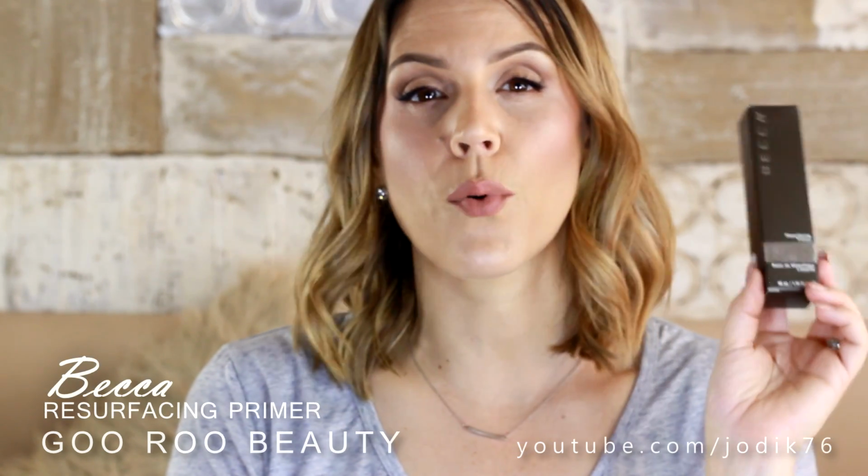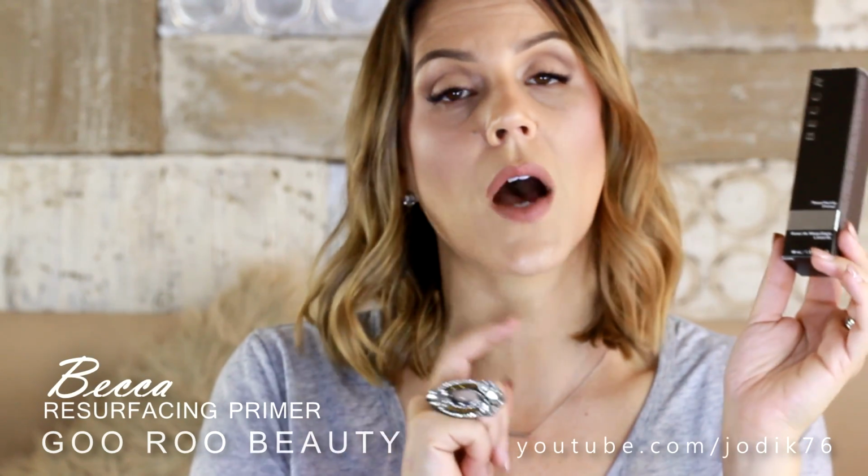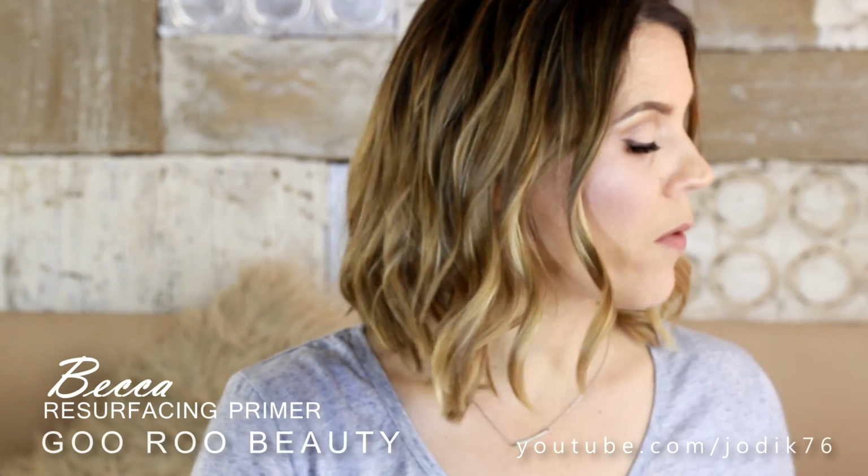And from STRAWBERRYNET, I did also pick up a new primer from Becca. This one is the RESURFACING primer, just to kind of see how mattifying and smoothing that one is. Becca, fantastic brand, very rarely fails to impress me.